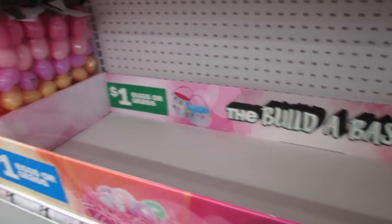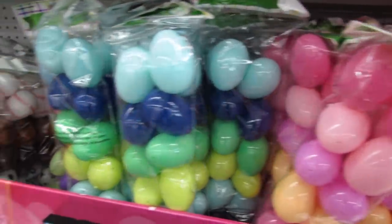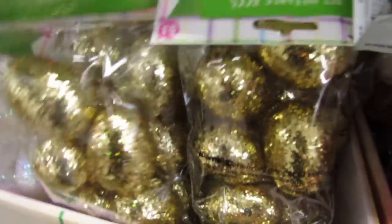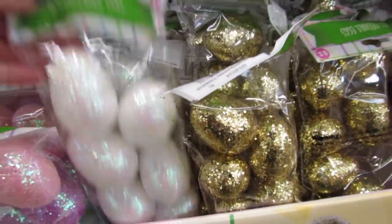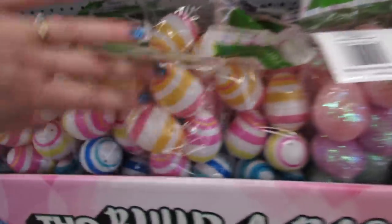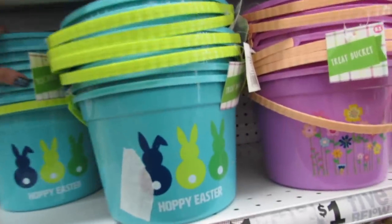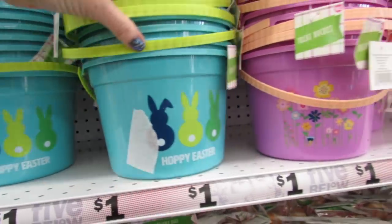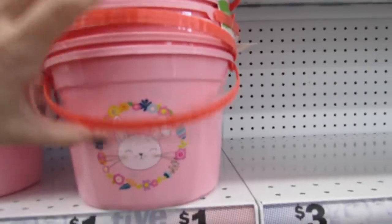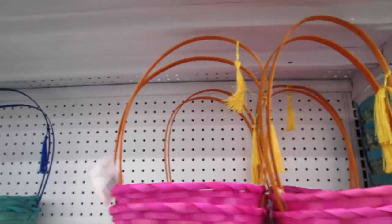I think this section is empty, but we have some over here. These are all just $1 eggs. They even have some sports ones. Golden. Ooh, I love the iridescent ones. These are just $1. These are so pretty. Stripes. Polka dots. $1. Treat buckets. Oh, I love this one the most. Oh, look at this little one with the bunny. Bunny Birdie Gator. Little $1 baskets up here with the little hanging tassel.